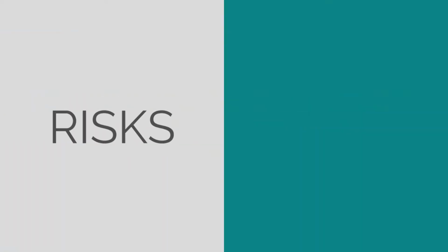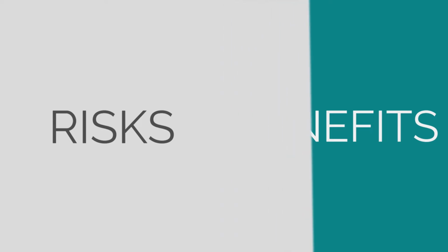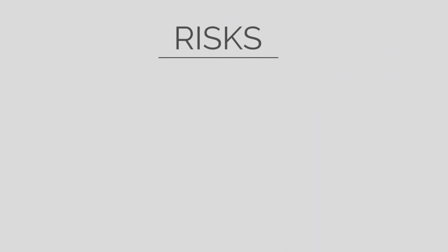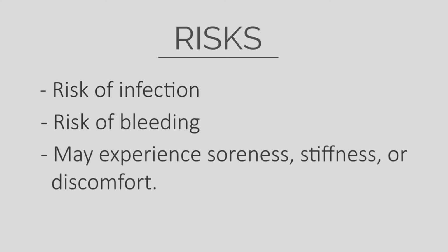The most important thing you want to know is the risks of the surgery as well as the benefits of the surgery. The risks are always going to be fairly universal. There's always a risk of infection. There's always a risk of bleeding. There's always a risk that even though we did everything correctly for the surgery, you can get some stiffness, soreness, and discomfort.